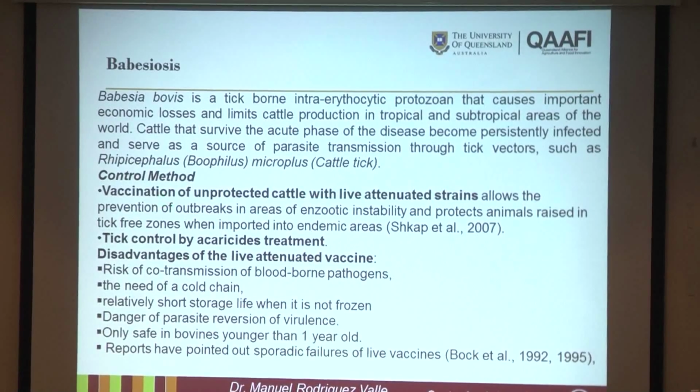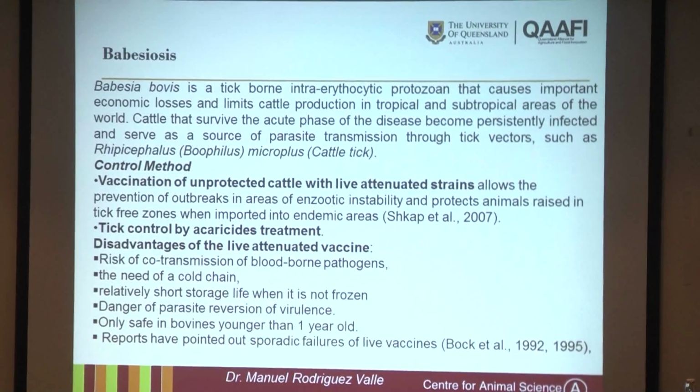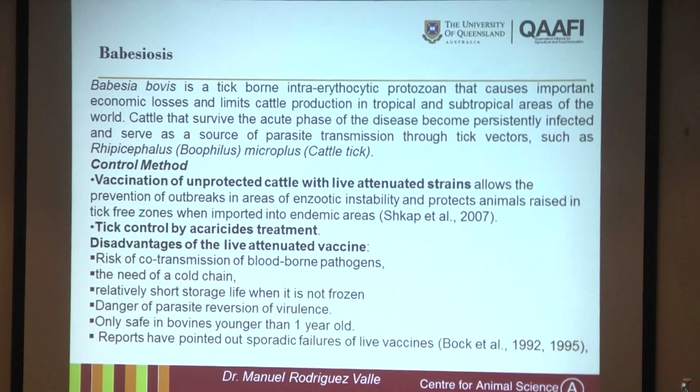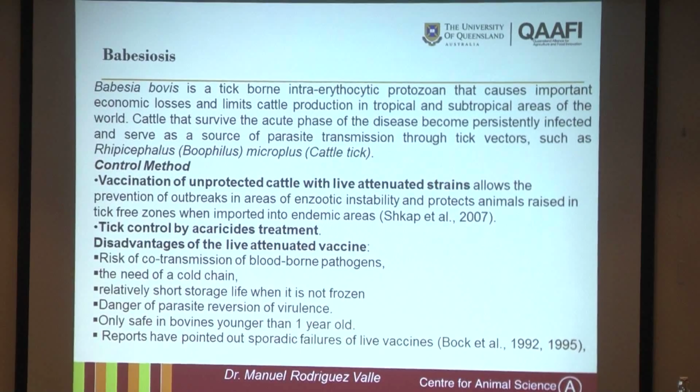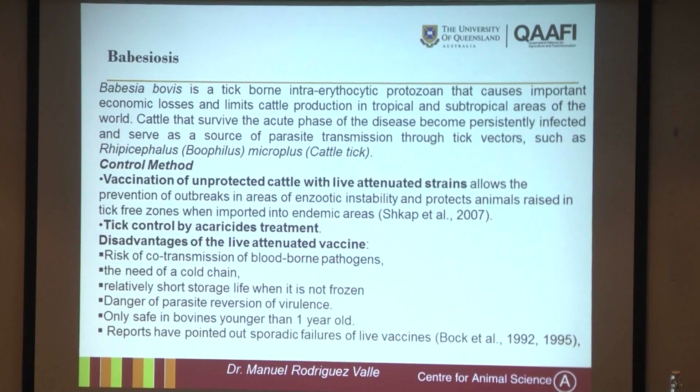Well, there is no effective method of vaccination or control of this disease. Basically, there is a live vaccine. People used to treat animals with the parasite. Both of these methods have a lot of disadvantages, such as the risk of co-transmission of blood-borne pathogens, because the vaccine is produced by infecting cattle with Babesia bovis, and then the blood is taken from this animal and used as a vaccine for the animals in endemic areas.